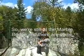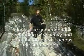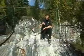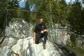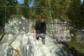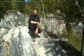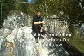Okay, we're still at the Marble Bridge, and there's some interesting things about the rocks here on top. You notice this pattern. It looks like somebody took something really heavy and hard and dragged it along the surface here and left big, deep scrapes on the surface of the rock, which is exactly what happened. These are known as glacial striations, and essentially what happened is a massive chunk of ice ran over the surface of this rock, dragging ice and rock with it, and scraped these marks in the surface of the rock. It's a very clear pattern. You'll find it all over the place here. Look for at least one other example near where I'm standing right now.